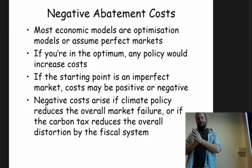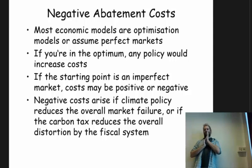The mechanism is something as follows. The economic models for which I've shown some results, and all the other ones that are out there, are typically optimization models or equilibrium models. By the first welfare theorem, we know that an equilibrium model and an optimization model are of course equivalent.